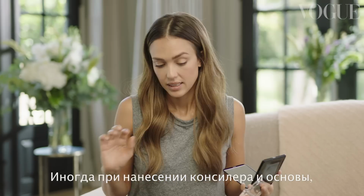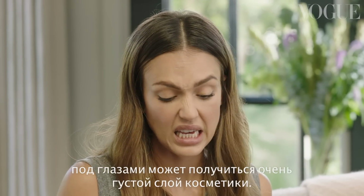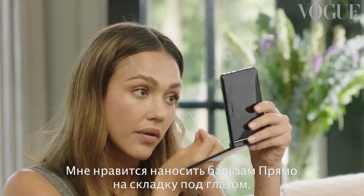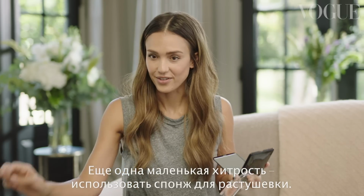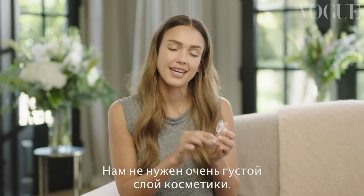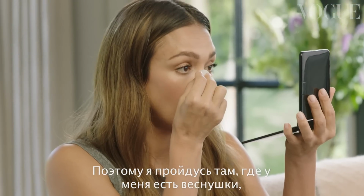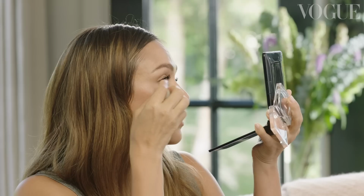There we go. Sometimes when you're wearing concealer and foundation and all the things, it can get a little bit cakey under the eye. I like to go in with balm right under the eye in the crease and buff that out. And then another little trick is go in with a beauty blender where you don't necessarily need heavy coverage. So I'll go in where I have freckles or up here at the tops of my cheekbones. Get your skin to pop through.